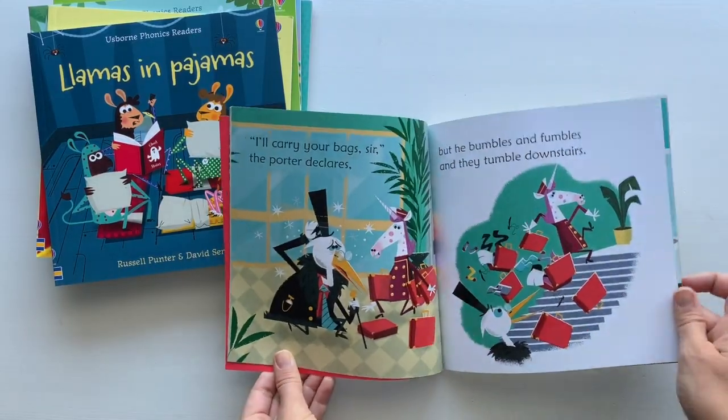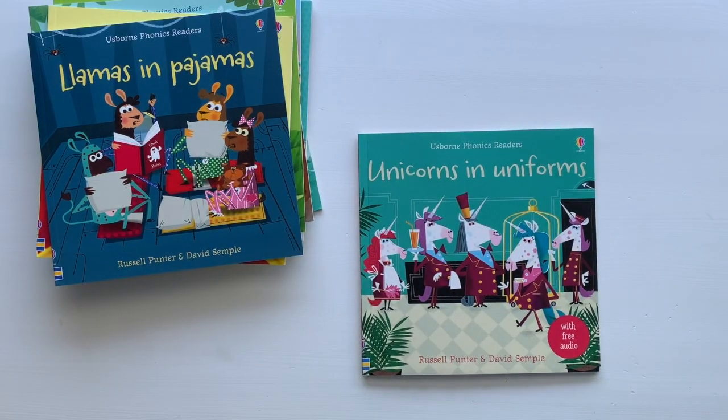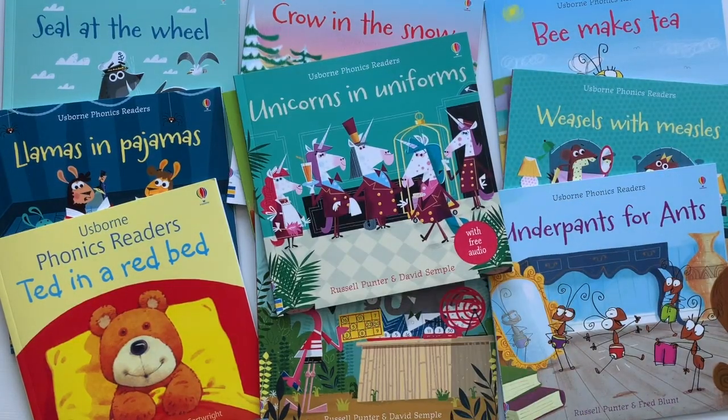Our phonics readers are some of my very favorites because of the rhyming text and the great puzzles at the back. You can get these in dozens of titles.